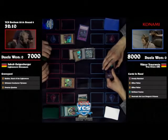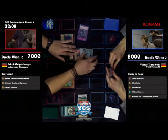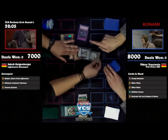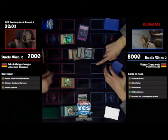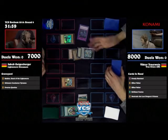Coming from the person who celebrated a dual terminal Trishula. Oh, yeah, those are two very different things. Dual terminal Trishula is just on another level. Is it? Yeah. At least it has a level. This guy doesn't even have a level.